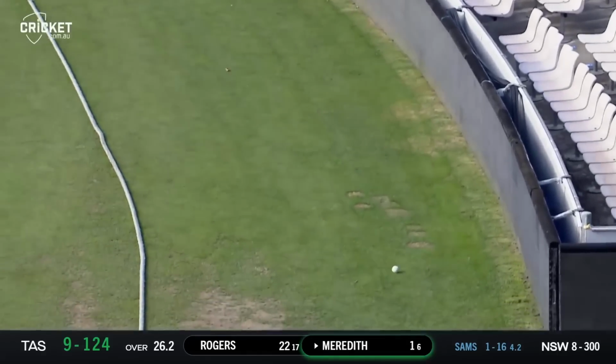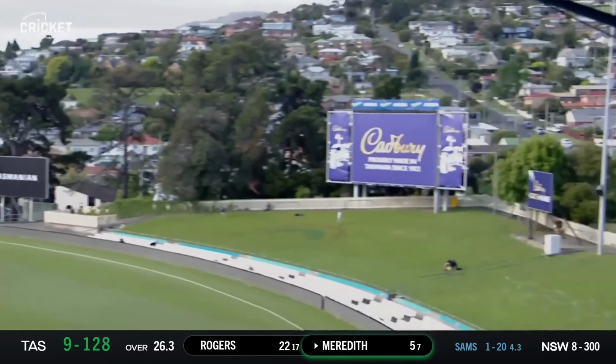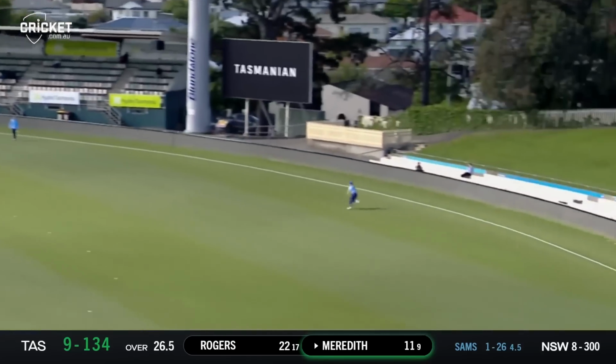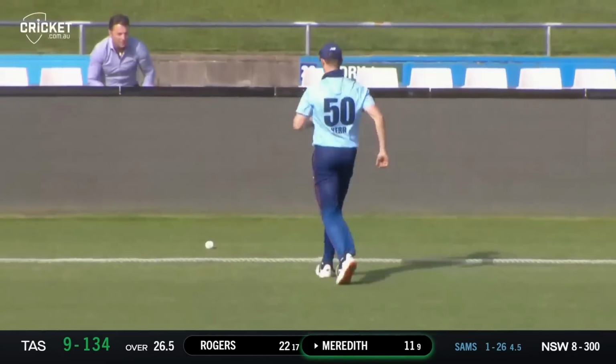That's how he bats. Sam's around the wicket again. Meredith, whack! Halfway up the hill. One. Short delivery, hooked away. Man out there, can't take it. Rolls over for a boundary.